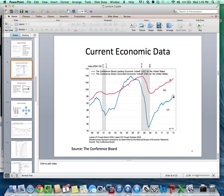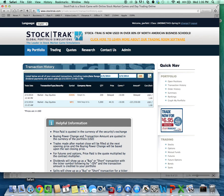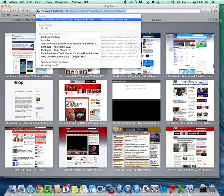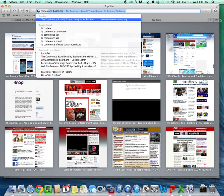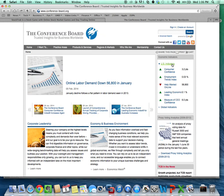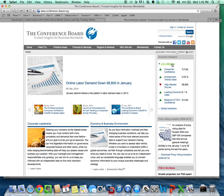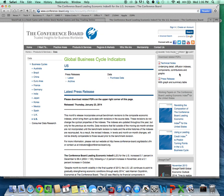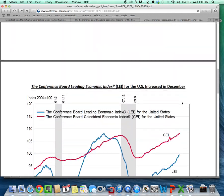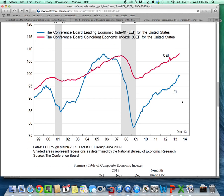To get to the LEI index, this screen, you'll open up a browser and go to conferenceboard-dashboard.org. On their website, you'll click on U.S. indicators here on the right, and one of the indicators is the leading economic index. On the right-hand side is their press release that they release every month, and in their press release is that chart. That'll be where you get your screenshots from.